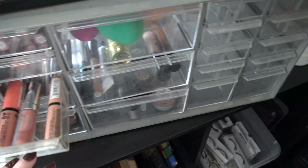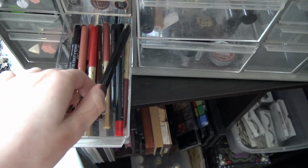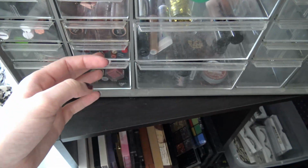And just the others. These are all of my lip liners. My lip brush in here. They just kind of all chill out together. I don't have enough to like separate them by color or anything like that.